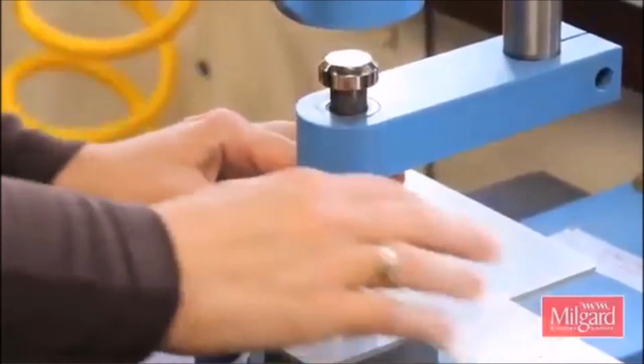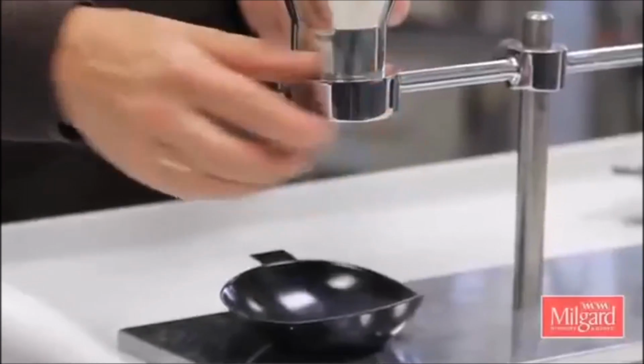After the product's been extruded, we go through a series of testing such as reversion testing, impact resistance, color checks, dimensional stability, and heat resistance. If it doesn't meet the tight tolerances that Milgard has set up, it's not good enough to go into a Milgard window.